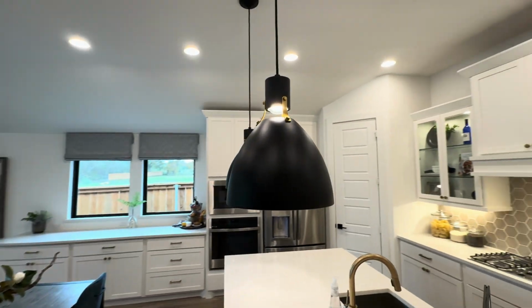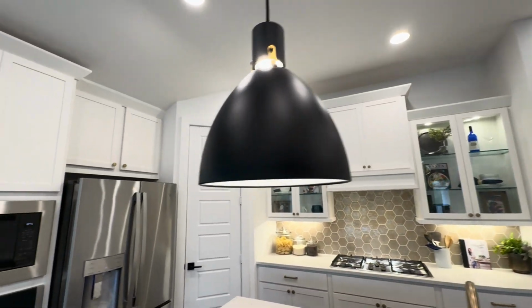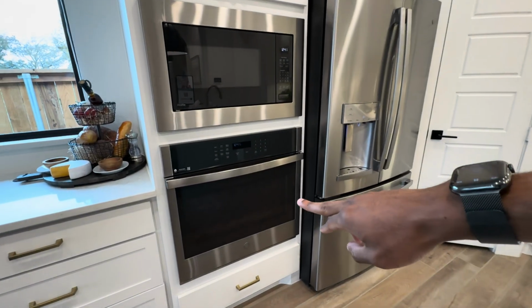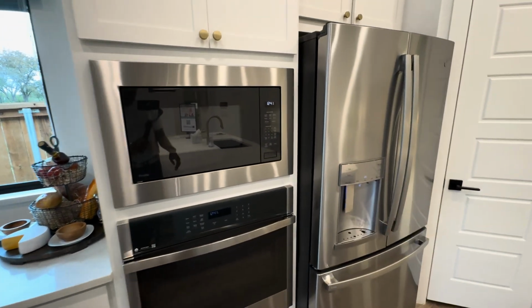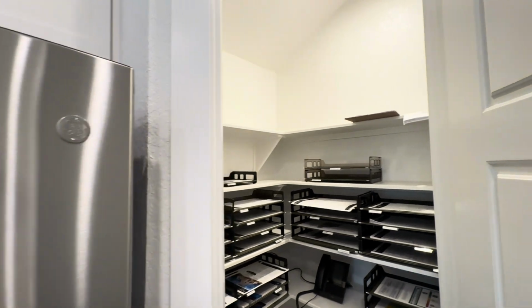Again, like the other home, those were gold. Now we have these in black, which I'm absolutely obsessed with. Double decker, but you have your oven and then you have your microwave right over here. Inside here, we have our pantry.